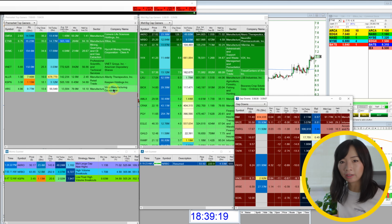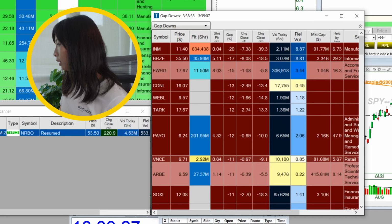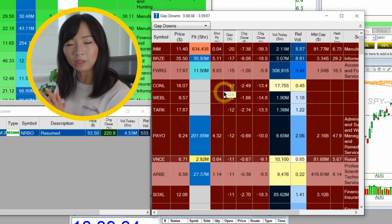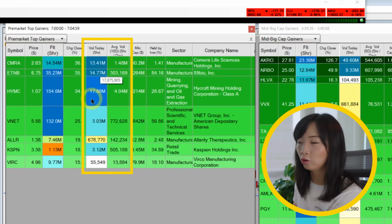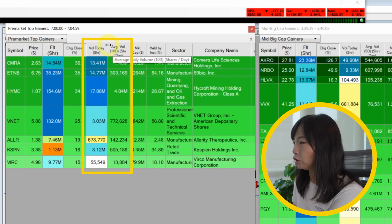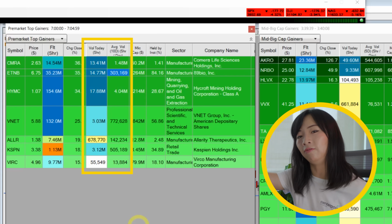I have my pre-market gainers. If you scan for stocks that are gapping up, usually they are gapping up above the key levels, or the gap downs over here on this gap down scanner, it's showing stocks that are gapping down below the key level. That's a really quick way for me to scan through all the stocks that could potentially be good to trade. It also shows you the volume on the day pre-market, so volume today compared to the daily average volume over here in this column. I can really quickly compare side by side how the volume today compares to the average volume and see whether the stock is trading above the average.